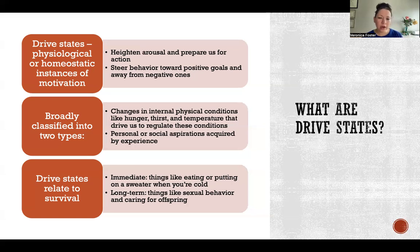And then the second category is personal or social aspirations acquired by experience. So through experience, interacting with others, we learn about things that might be pleasurable, like intercourse, for example, or social things that drive us, like caring for our offspring.